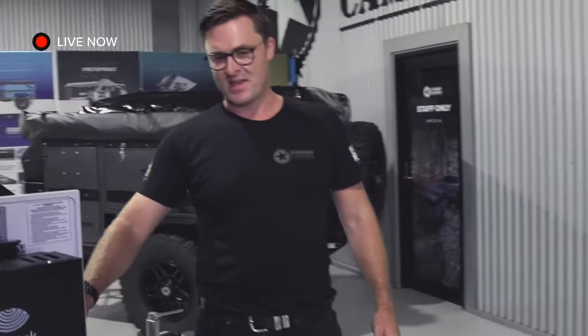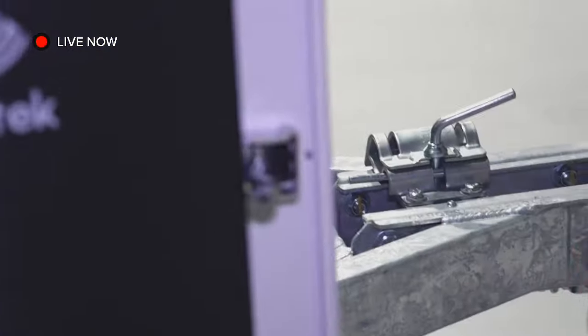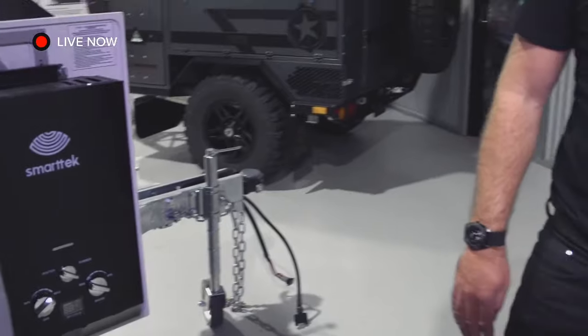If we come through here, Mr. Cameraman, you've got a compression lock here, okay? And they're key lockable, okay? So one for your fridge and one for this side here. Awesome, mate. Thanks for that, because that's a question that does come up pretty often.